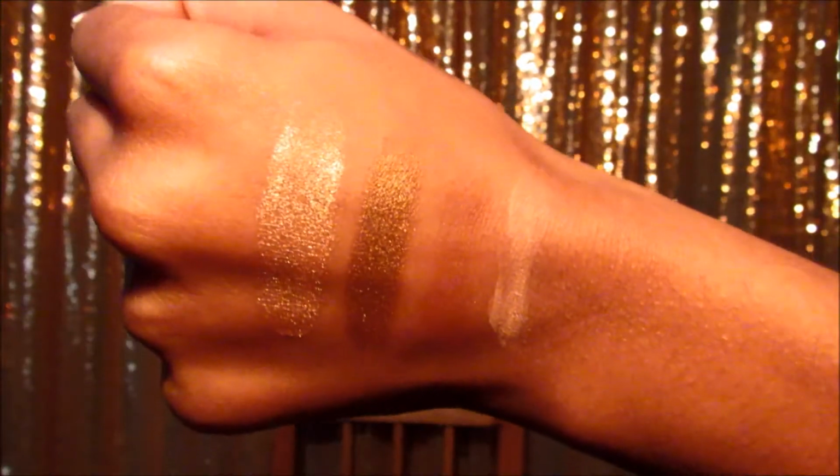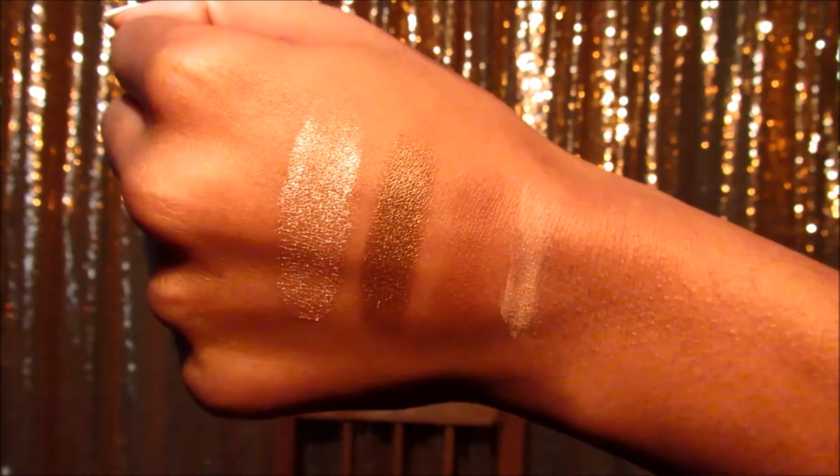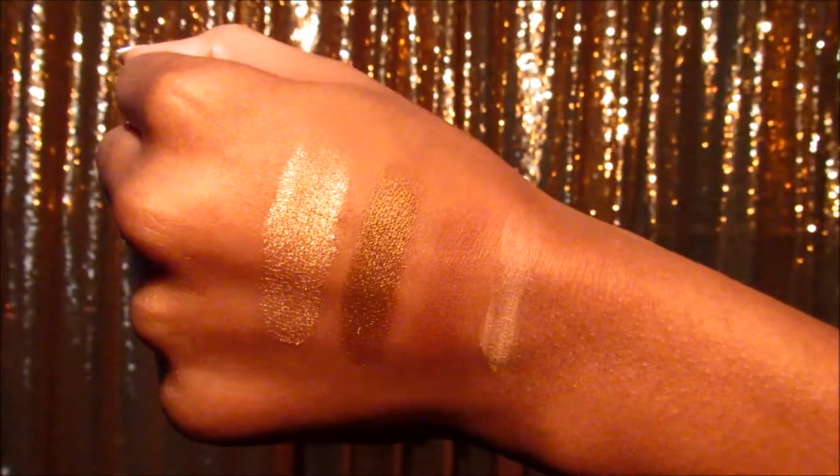I'm going to show you guys swatches before we start. I'm going to swatch two shimmer shades and then two matte shades. Okay, this side is the Too Faced palette, and they are very pigmented, very pretty. I love these colors. Here is the Sugar palette, and I swatched the same shades, and here they are side by side. And they do look a lot alike, and sorry if my camera is not picking up the shadows very well, they're really pretty shadows.